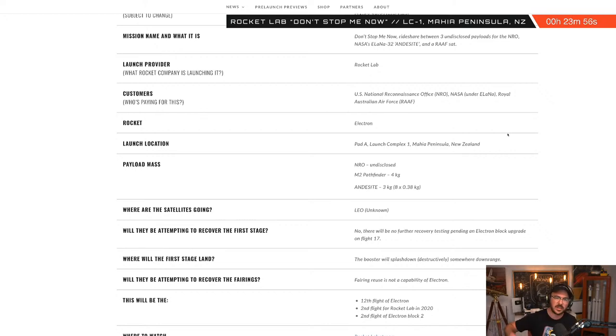So they're just going to be cranking out rockets and launches like you would not believe. Now, the payload mass, we don't really know. The NRO payloads, the three different little satellites there, are of unknown weights, but the Electron can carry up to 225 kilograms or so to low Earth orbit, which is about 500 pounds. So you can tell because the rocket's capable of that much.